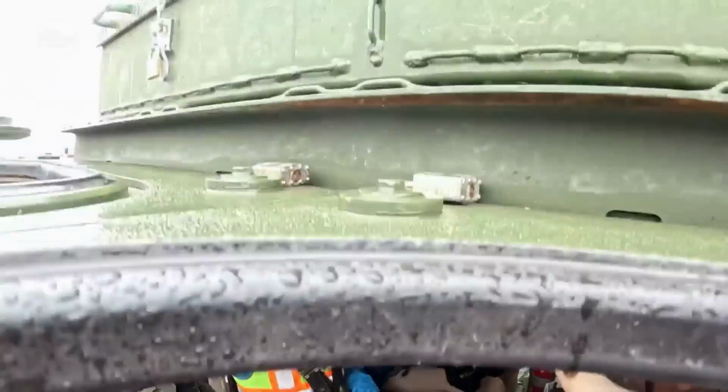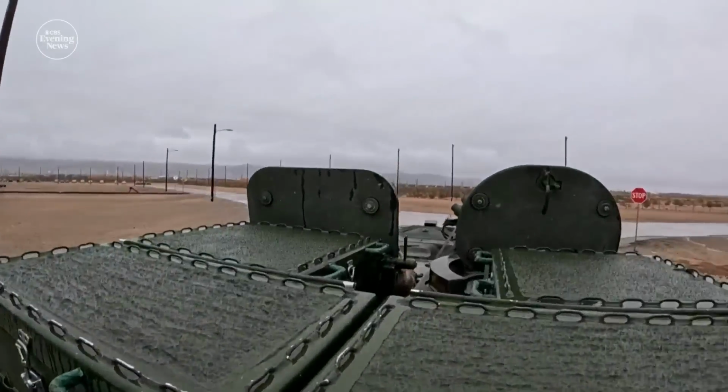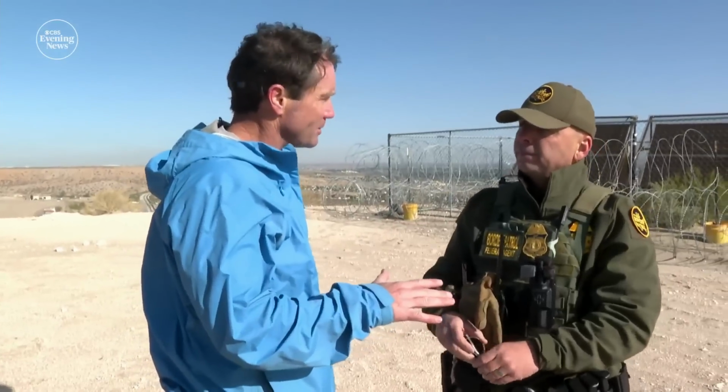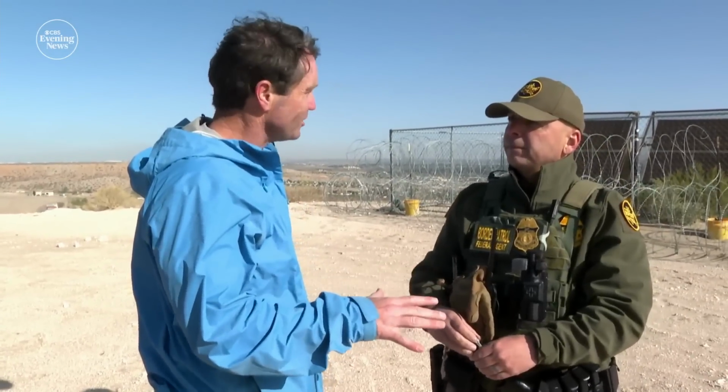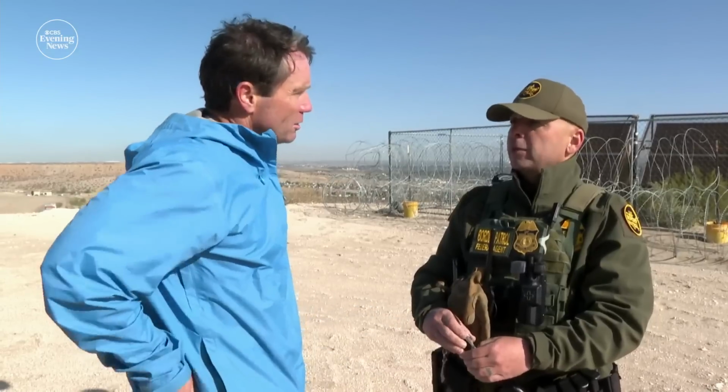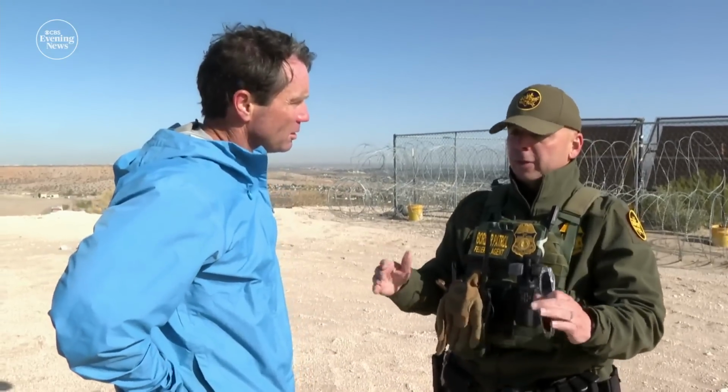These Strykers can carry as many as 9 people. The ones that are here now have been stationary, but they can go on patrol if that's something Border Patrol needs. When crossings have dropped as much as they have, do you still need that extra observation help? Yes, we do, because the terrain is very tricky.